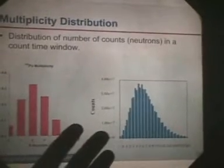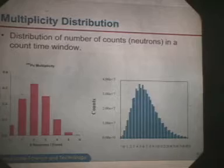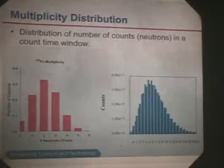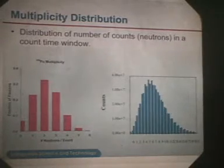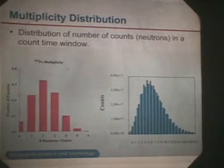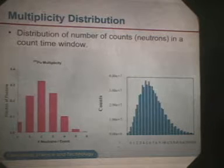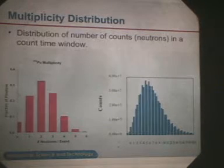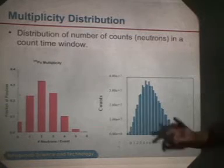Now remember, the multiplicity distribution, I'm reviewing because this is exactly what we talked about already. The multiplicity distribution is the number of counts in a particular bin, or an event. The event of seeing so many neutrons in a particular time window. I saw 3 neutrons on my shift register. That's an event. I count that as one event with a multiplicity of 3.